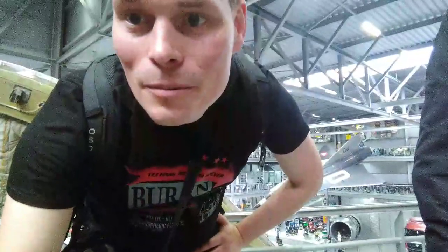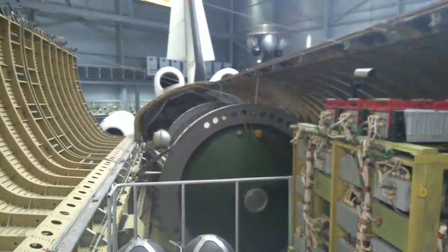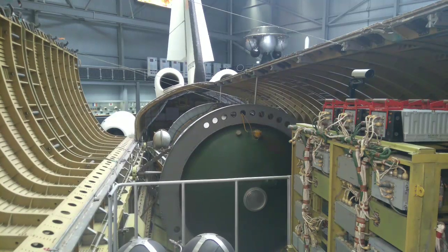So I have some questions from the chat. Oh, wait a minute. All right. Let's get back to a view of the cargo bay. Zenith. Yeah, Zenith is part of the Energia hardware. That's part of the side boosters. That's the legacy of Energia. That's the only thing we have left of Energia at the moment.